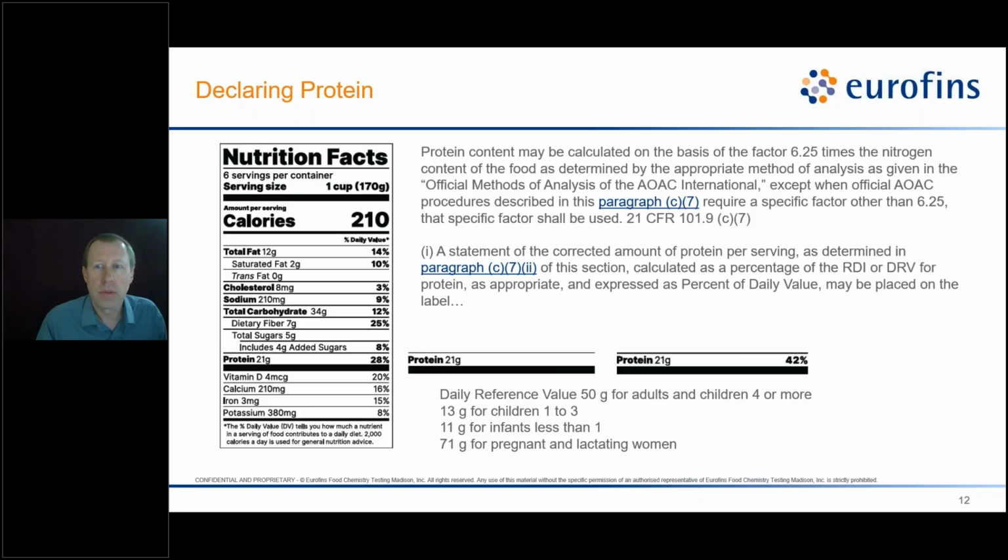But when it comes to reporting the percent daily value, proteins differ from all other percent daily values. Other nutrients are always directly calculated without correction. So in this example here, we have a product that declares 4 grams of added sugar. Now, added sugars has a daily value of 50 grams, same as proteins. And that 4 grams is calculated out from the 50 to give you an 8% daily value. It doesn't matter if this is sucrose, lactose, fructose, or any sugar, it counts the same.